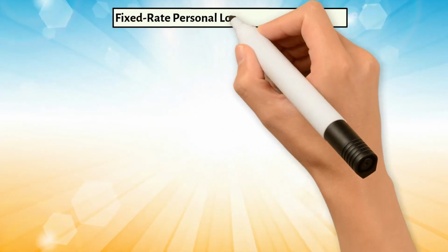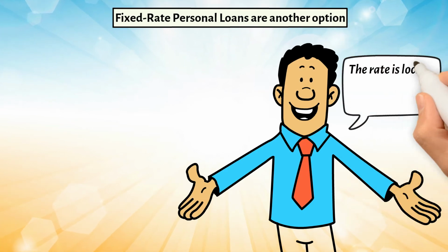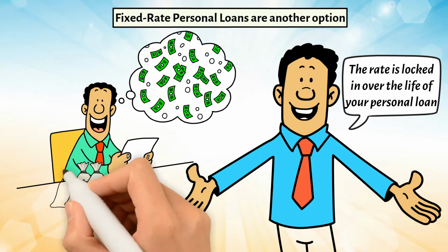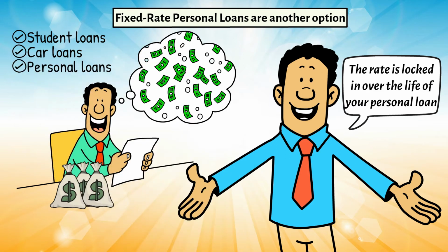Fixed-rate personal loans are another option. Fixed interest means that the rate is locked in over the life of your personal loan. As the interest rate will not change, it makes budgeting a whole lot easier. This is common with installment loans like student loans, car loans, and most personal loans.